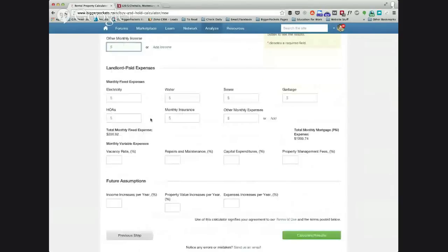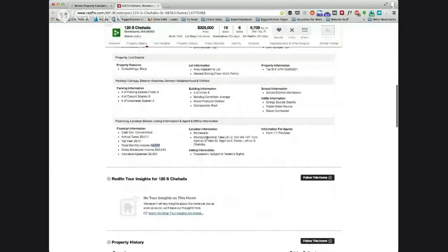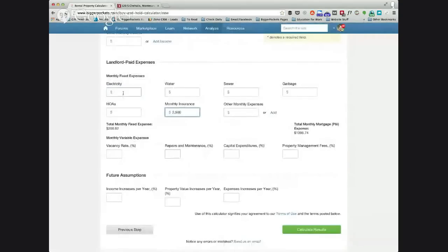Now we want to do expenses. They don't actually break down any expenses. So the agent who listed this did not put any expenses on here. Oh, they put one, insurance. Okay, well, nice guy. $2,900 a year for insurance. So we can at least add that one in.